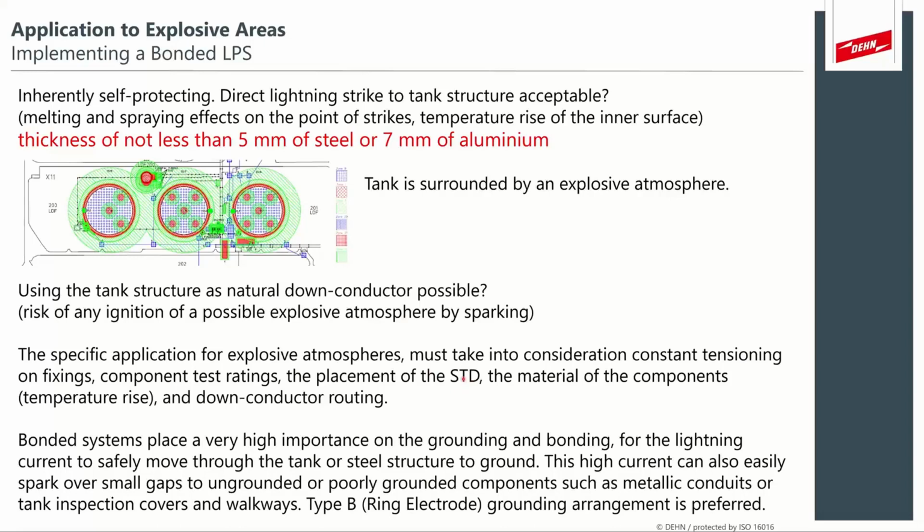If I do place one, the NFPA standards and the IEC standards actually recommend to have these strike termination devices outside of the explosive atmospheres. So something that you need to consider. The material of the components, in other words, copper versus stainless steel. And we know stainless steel has a much higher delta Kelvin temperature rise than compared to copper. So make sure you have the right material for that temperature rise. And then your down conductor routing, both standards say try and route it as far as possible outside of the explosive atmospheres, but not always possible.